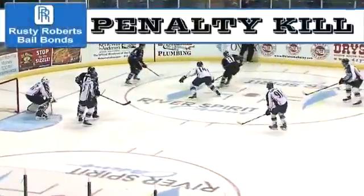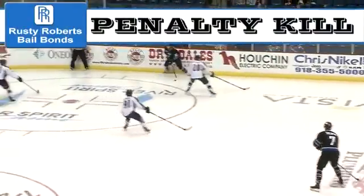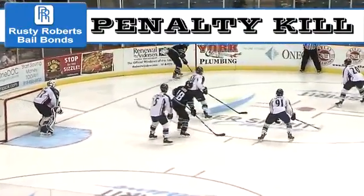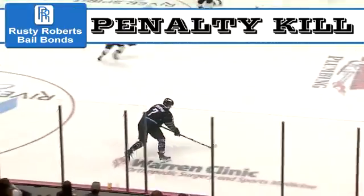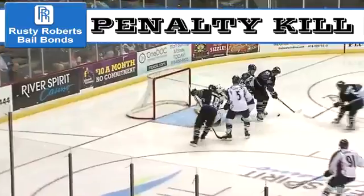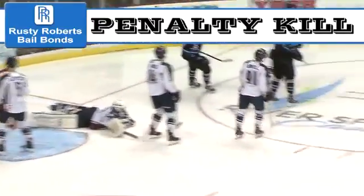So on the PK, on the Rusty Roberts bail bonds penalty kill for the first time tonight. Gauthier turning back with it to the near side boards. Pressured there by Fisher, and now gives it off in the corner to Kashirski. Kashirski across to Tulipov, a shot. Save made. Rebound, they score.